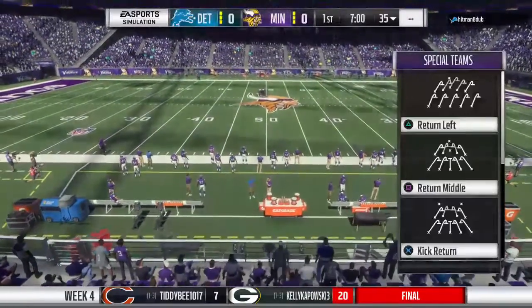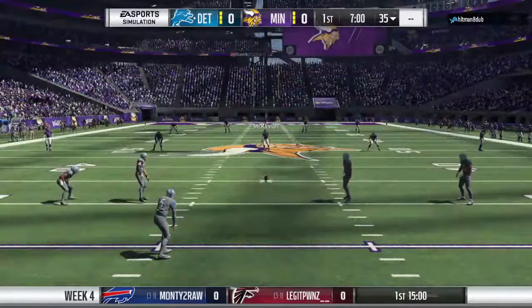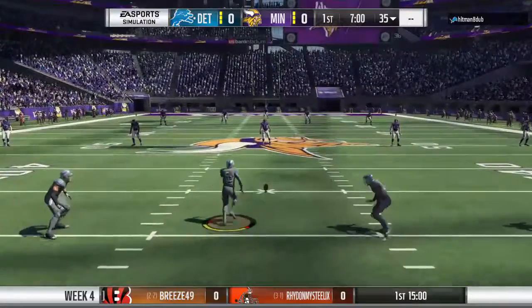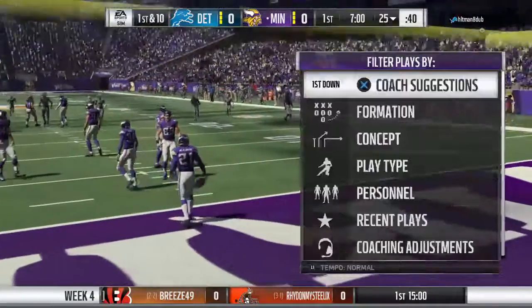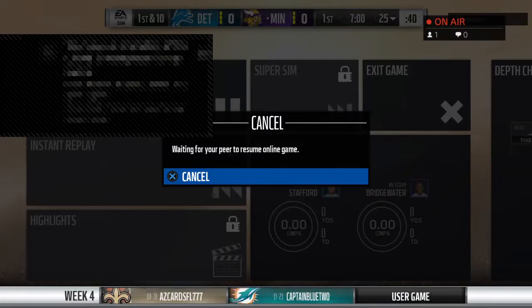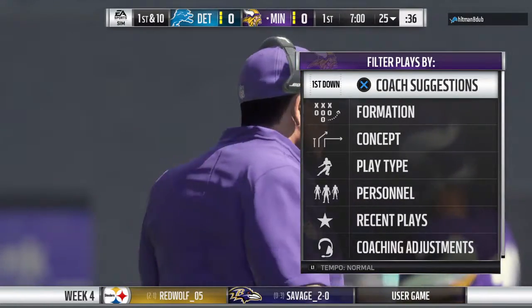EA Sports coverage takes us to one of the newest jewels on the NFL landscape, US Bank Stadium in Minneapolis. It can certainly get loud inside this building, and just a few moments ago when the Vikings were introduced, it was downright shaking in here. They're set for football, as the Vikings get ready to do battle with the Detroit Lions.